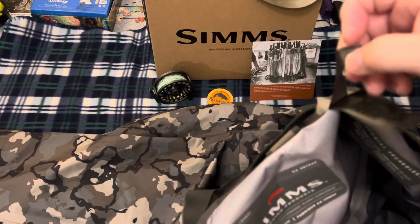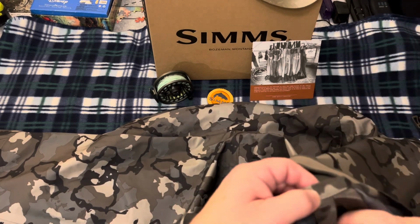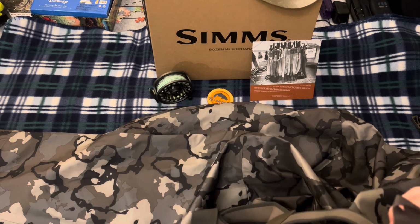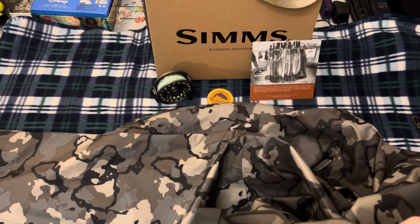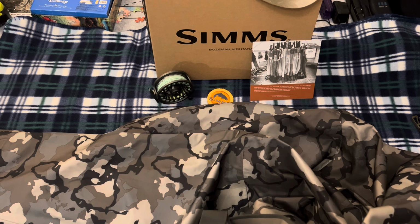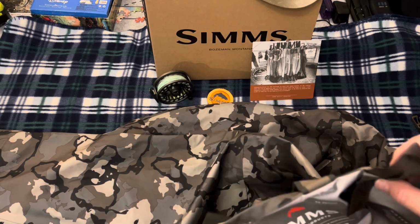Another point, you do have this, and I don't know what this is for. I would not hang my wet waders from that. It's not double stitched that I've noticed. I did go over these quite extensively yesterday, looking at everything, because I bought these sight unseen. None of my fly shops had them. I just had to, knowing what size I wear, go to the Simms fitment page, fill out the information, and it tells you what size best fits you. I did that before. It worked just fine.